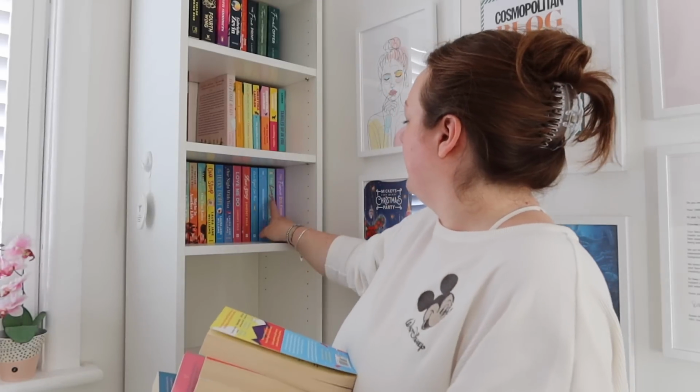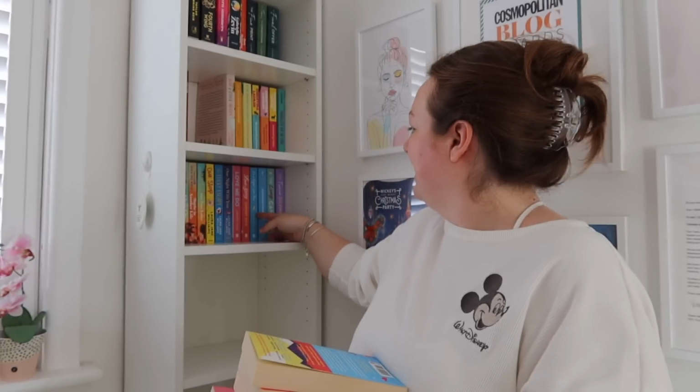Also, Eleanor Armez, I did have The Spanish Love Deception, but maybe I donated that to charity. I've got three of her others, so now I feel like I'm missing it. It's so stupid. I didn't like that book though, so why should I keep books just because I'm collecting an author's collection? Make it make sense.